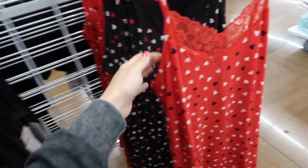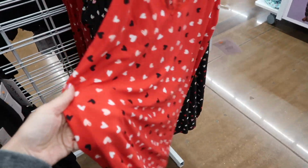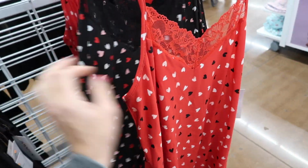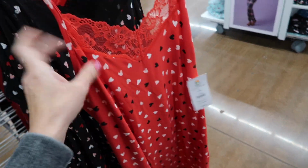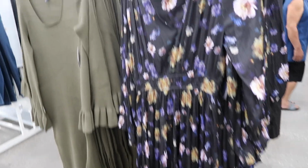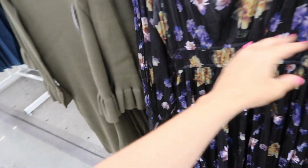New Aria nightgowns, or these are Joy Spun. They have the thin strap, lace trim. It's a relaxed fit, squared in the back, in this new red heart, also comes in the black heart, and they are regularly $9.98.